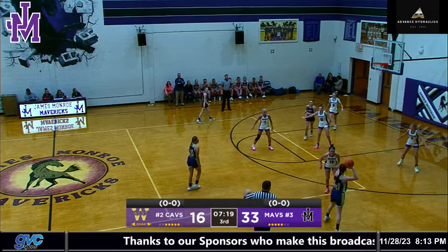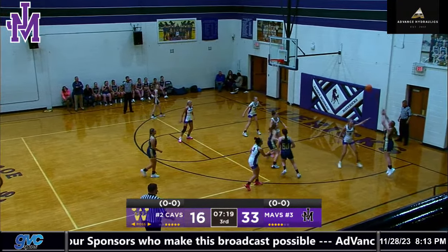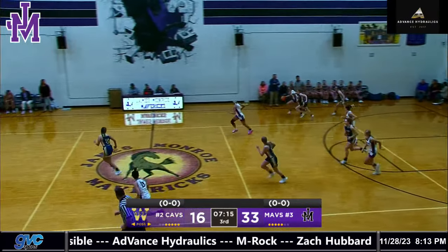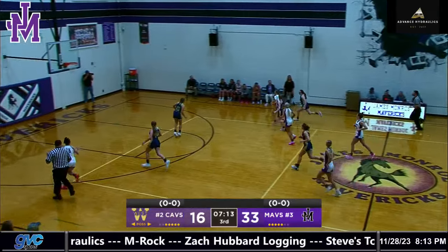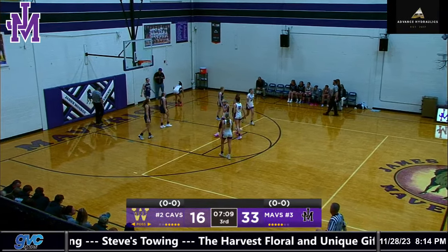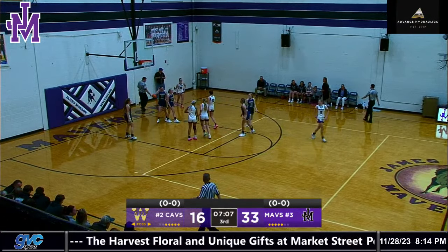Into Redden, now back to Fields. Fields passing to the corner to Thomas. Three in the air, just strong off the back of the rim. No good. Rebound brought out by Maya Dunlap. Dunlap drives down the right side, and that ball picked away from behind by Fields out of bounds, and it'll stay with the Mavericks.